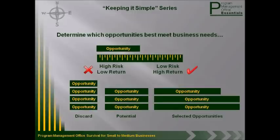Note that it is possible to have more than one portfolio. Governments and very large business entities could have more than one in order to help them organize a significant diversity of projects. But smaller businesses will usually only have the one portfolio.